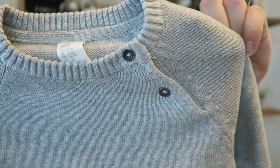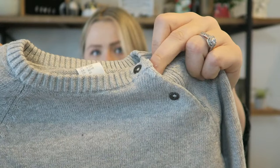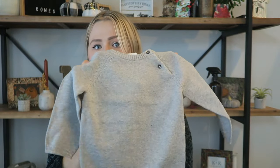So I also got it in a gray, again with the button details, so cute. That again was a 2-pack for only $20. And then I got a 5-pack of plain onesies for him. I love this 5-pack because it comes with several different colors. They're all muted neutral tones. I can mix and match the pants with these onesies, and I love it.